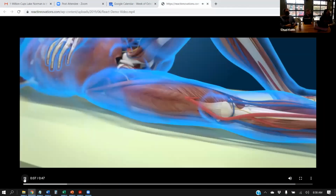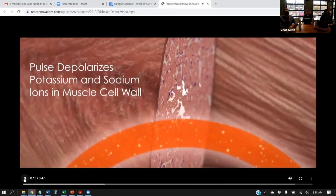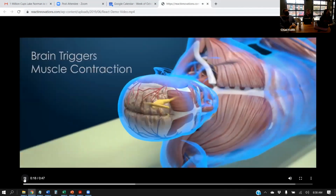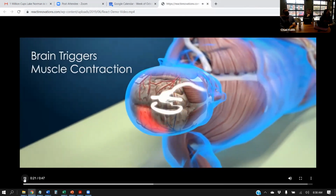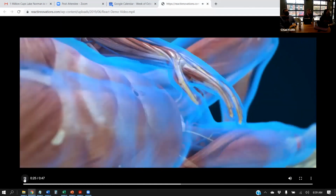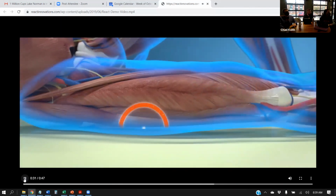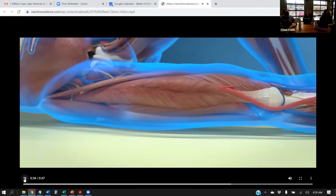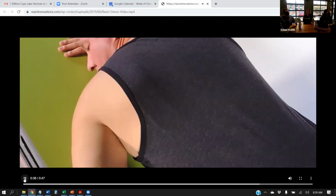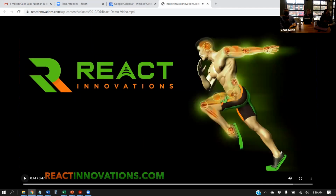REACT is the gold standard for neuromuscular therapy. When REACT is activated, the bioelectric magnetic pulse depolarizes the potassium and sodium ions within the muscle cell wall. This in turn triggers a response from the motor cortex of the brain to fire or contract the muscle. This contraction is 100% involuntary from the patient's perspective. Stimulation can reach up to 4 inches in depth and requires no skin contact. The depth, rate, and location of the therapy is controlled by the trained operator of the REACT system. REACT is FDA cleared and requires no skin contact. Patients are treated with their clothes on. Visit reactinnovations.com for more details.